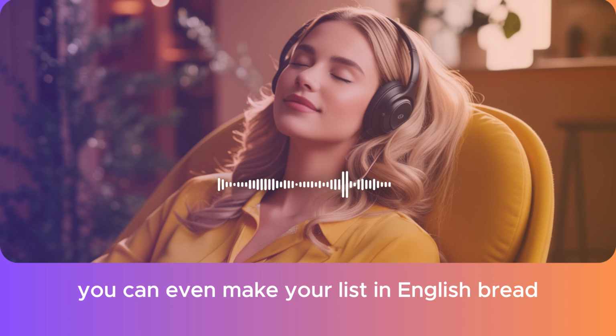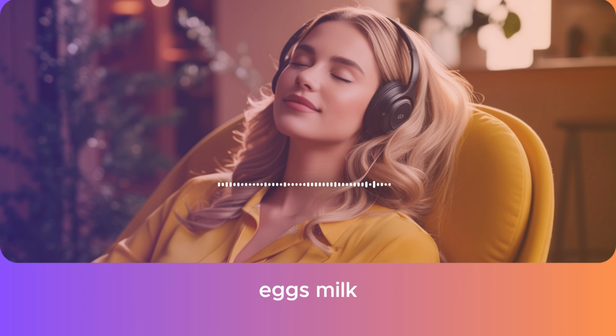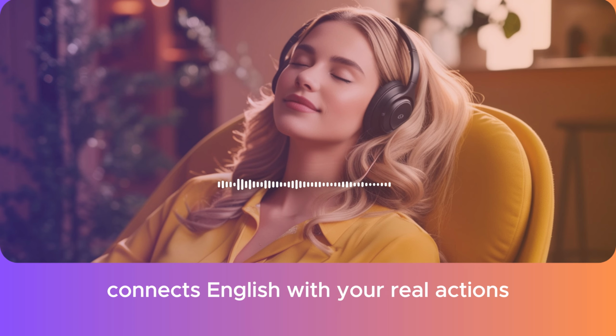Before shopping, you can even make your list in English. Bread, eggs, milk, vegetables, fruit. Reading it aloud connects English with your real actions.